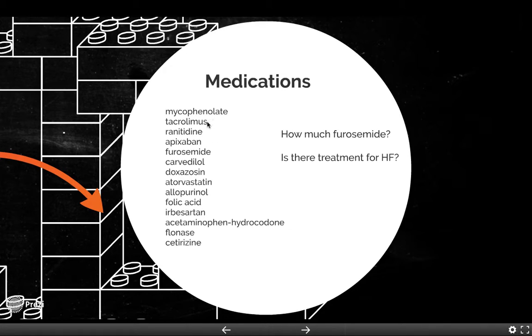Jumping down the list here, he's got the anti-rejection type meds. It has some underlying rate control. Basically, he takes carvedilol, but he has rate controlled AFib, and so he takes the apixaban for that. Furosemide, I have a question over here.